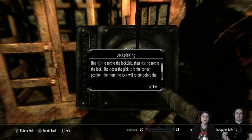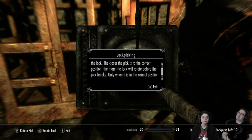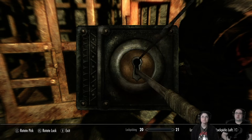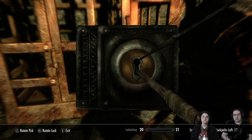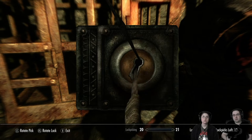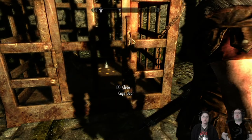Okay, use LS to rotate the lockpick, and then RS to rotate the lock. The closer the pick is to the correct position, the more the lock will rotate before the pick breaks. Only when it's in the correct position will the lock fully rotate and open. Okay. Interesting. Very, very interesting. Clickety click, click, click. Oh. Huh. Hey, I did it!